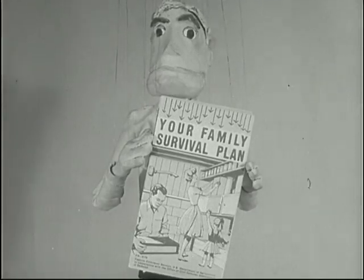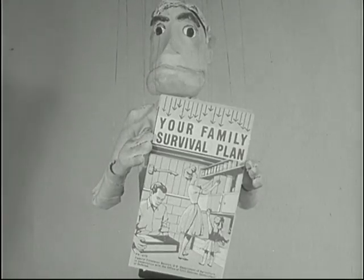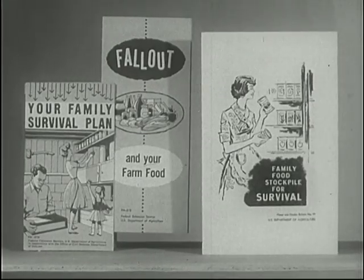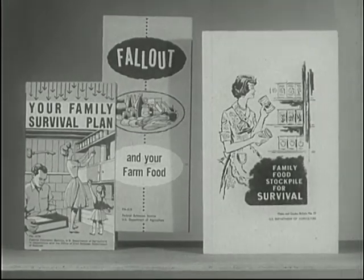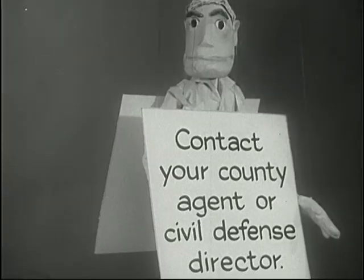Remember, a strong defense begins with a prepared family and ends with a protected nation. Be prepared. Store your emergency food supply today.